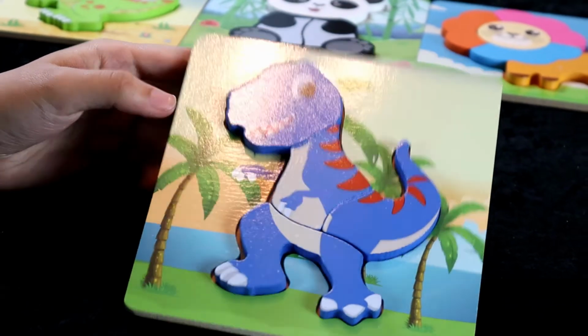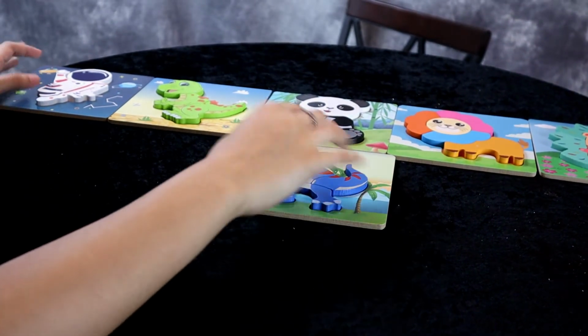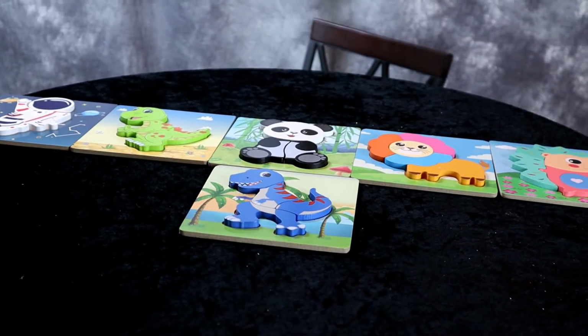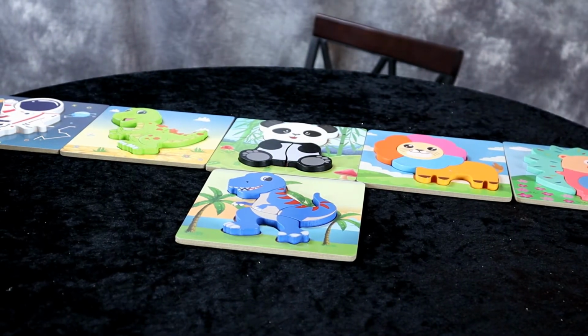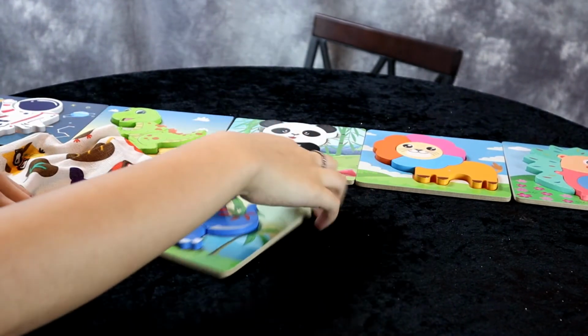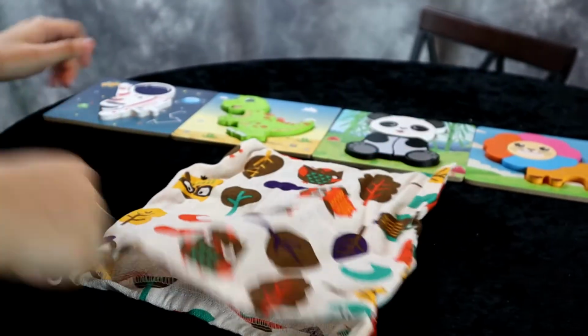You can lay that down, Anna. So you have six puzzles all together. Great Christmas present. Put them in the bag. And it comes with this cute little bag to keep everything neat.